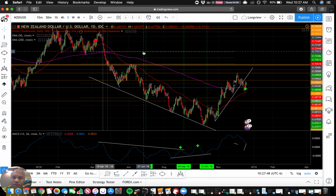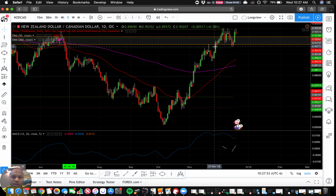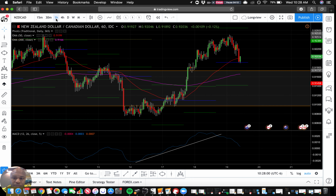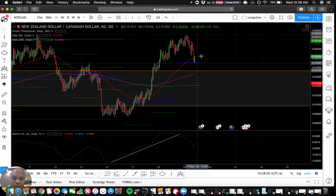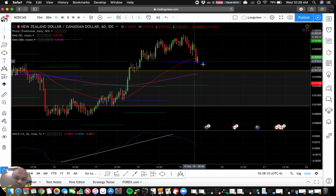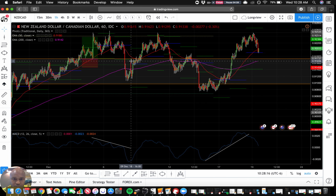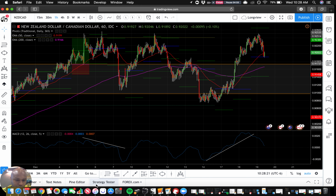That's NZD USD. So the rest of the pairs, like I had mentioned, I believe it was Monday, all these pairs are kind of correlated, moving in the same direction. This looks like a good area to get in. So if you're looking live right now, pay attention to this. This actually might be a decent time to jump in and take a really quick trade if that's what you want to do.